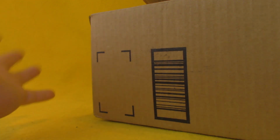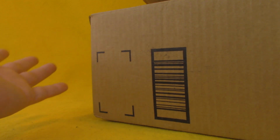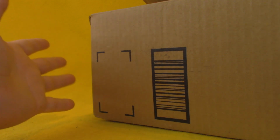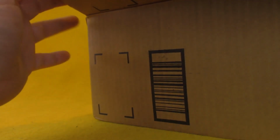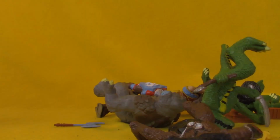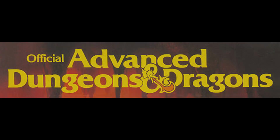I didn't have a burning desire to go through it, I guess because it wasn't necessarily a toy line that I thought was super popular. But today, I really wanted to check it out. So, I'm going to just dump this out and we'll go through it. So these are part of the LJN Dungeons & Dragons toy line.